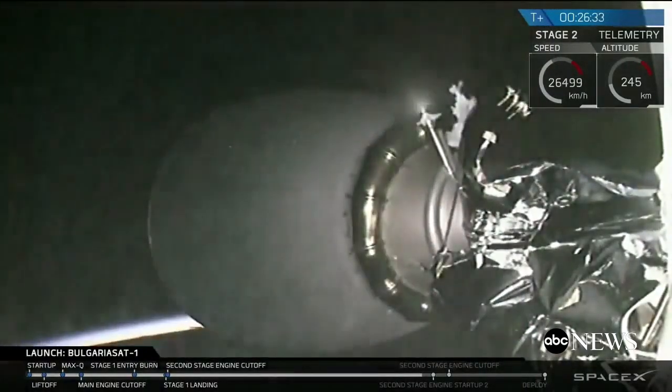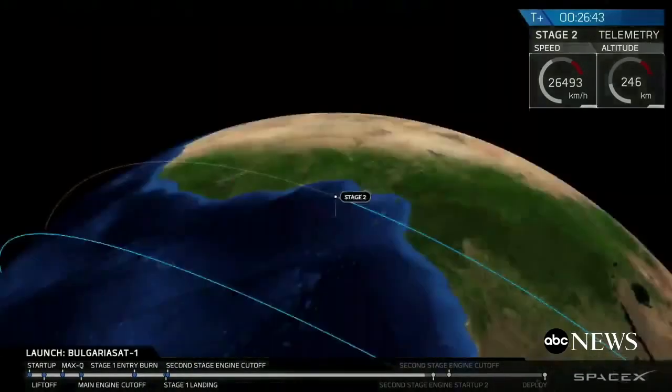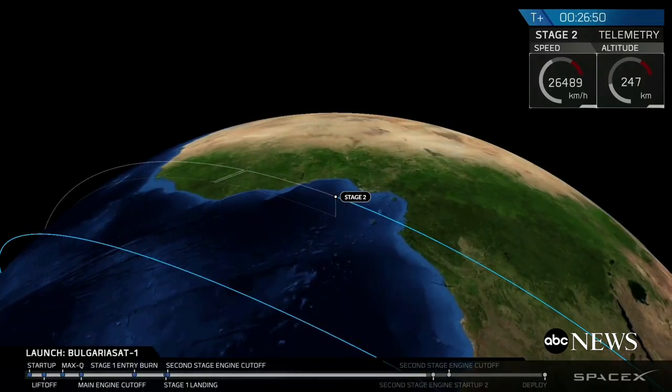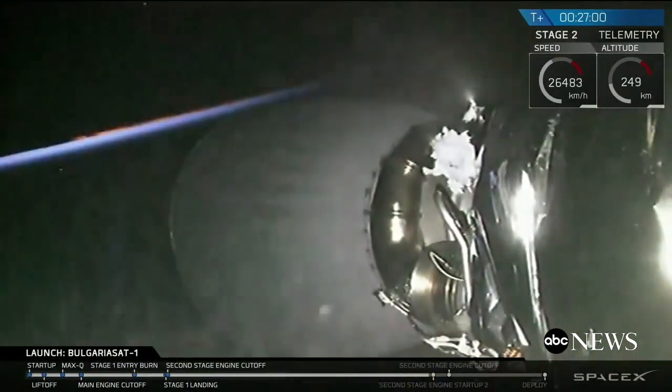We're just over 26 minutes into today's mission, and we are coming up on our second burn of our second stage engine as we get ready to put Bulgaria Sat-1 into a geostationary transfer orbit. We're intermixing between showing you a live image of the aft end of our second stage, looking at our Merlin vacuum engine, and an animation of where stage 2 is over Earth.